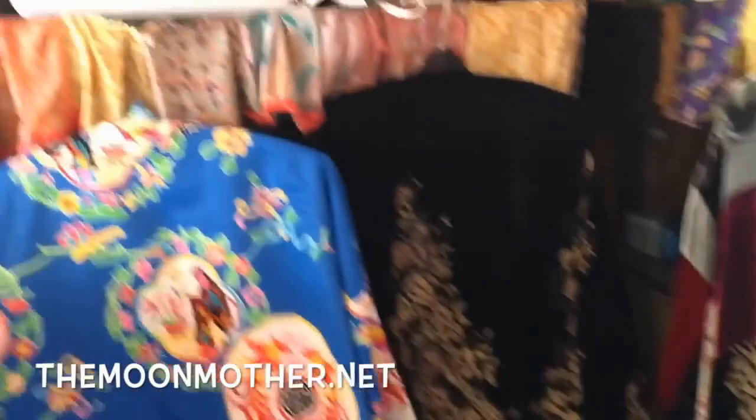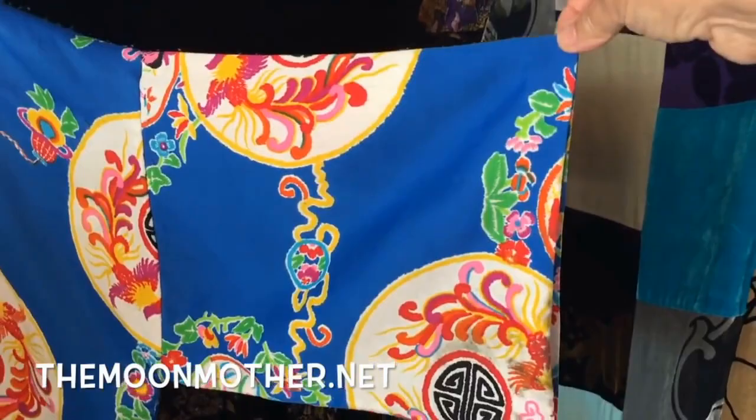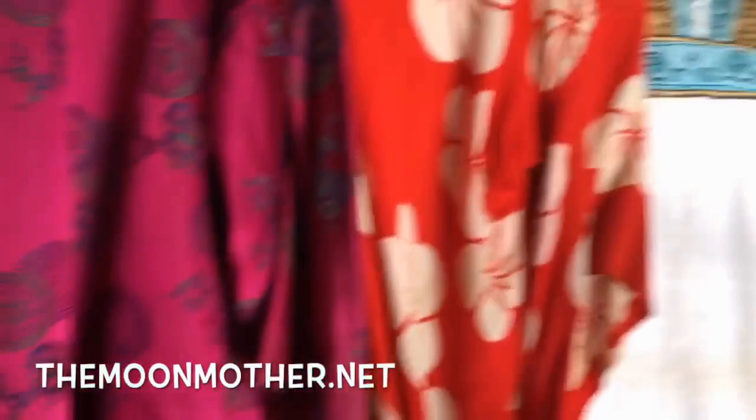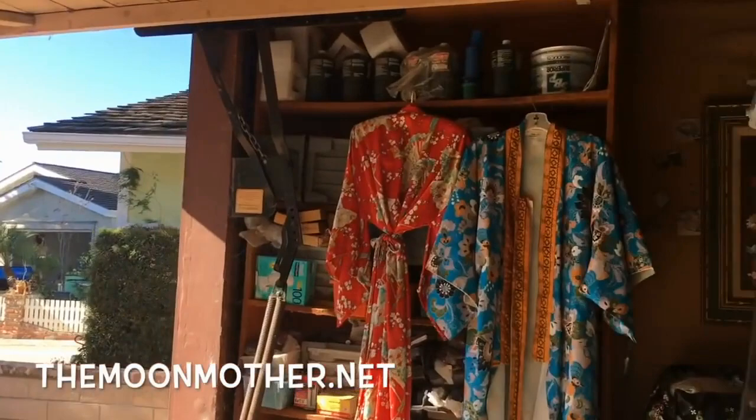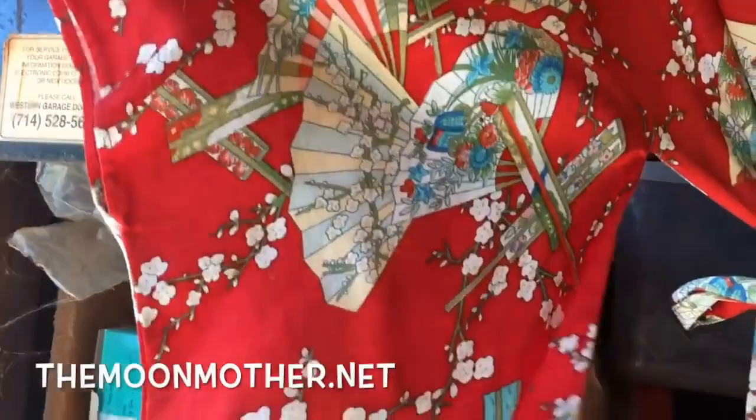Here's one of the ones that I got at that garage sale for a buck. I don't like when the sleeves are like this. I like it better when it has that big pockety thing on the arm. So let's see, there's more over here. I put them up because this has Lover's work stuff, and I don't like to look at it. So I have these.